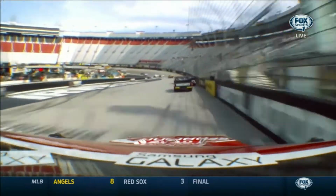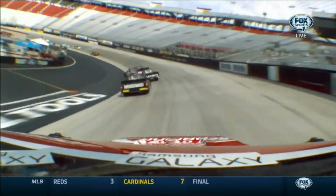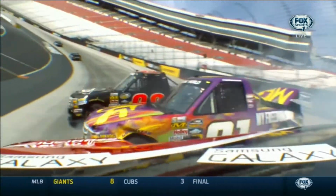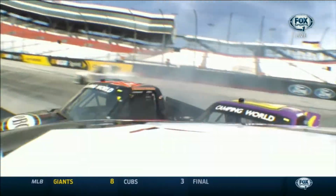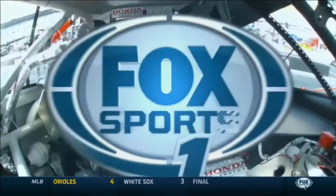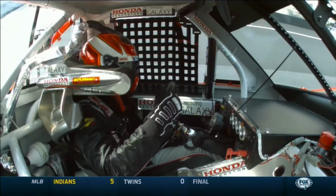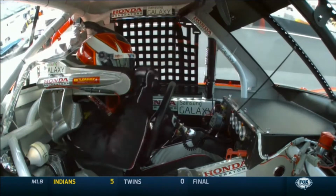Jake Crum. You can see TJ Bell and Tyler Young both went to the top, and it was clear by the time they got there, there was just no way Timothy could get down that quickly. Timothy Peters had made it up to the 25th position, but damage to his number 17 truck.